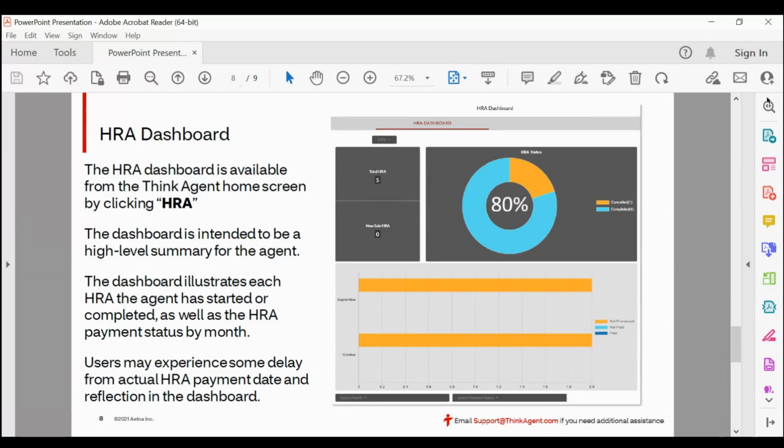The dashboard does illustrate each HRA the agent has started or completed, as well as the HRA payment status by month. So it will give you some information on the payments of HRA that you're due or that are coming or that have already paid. Users may experience some delay from actual HRA payment date and reflection in the dashboard. So, it's not real-time data as far as payment goes, but it will give you some information.